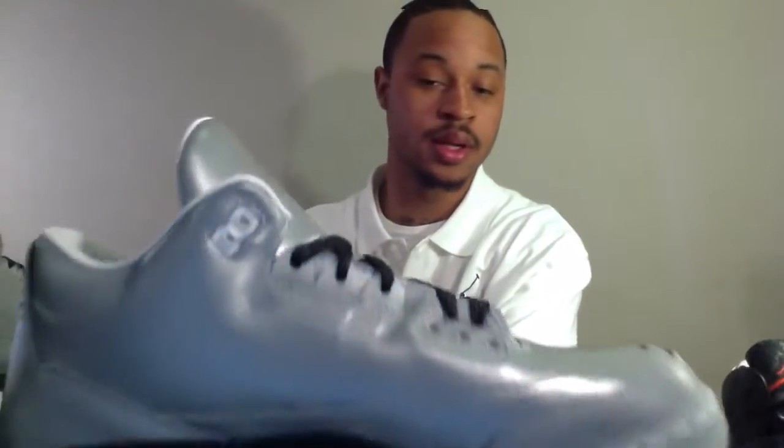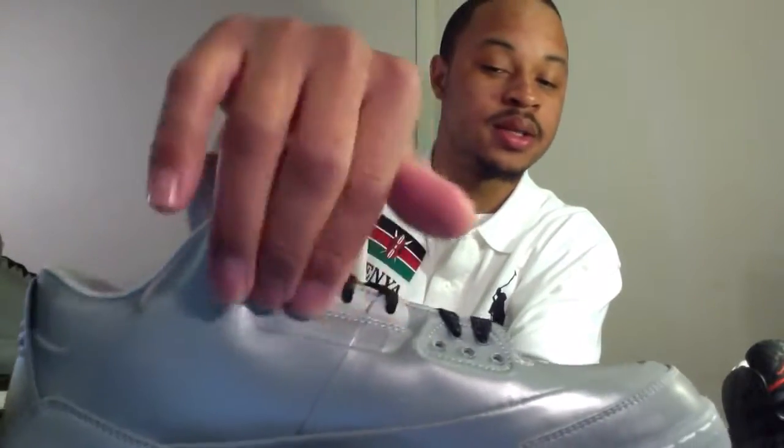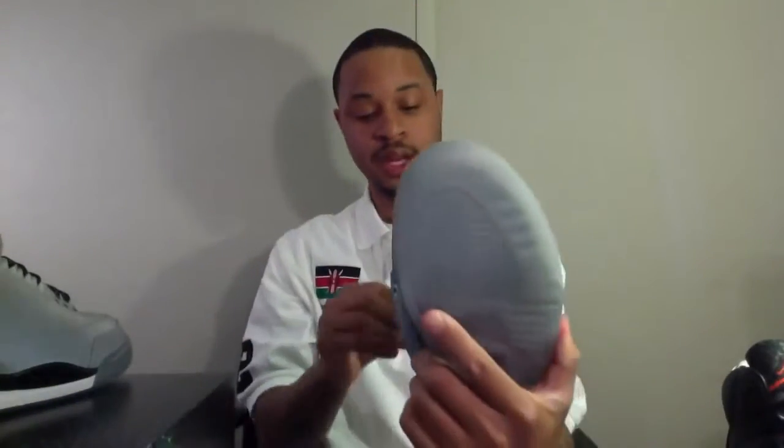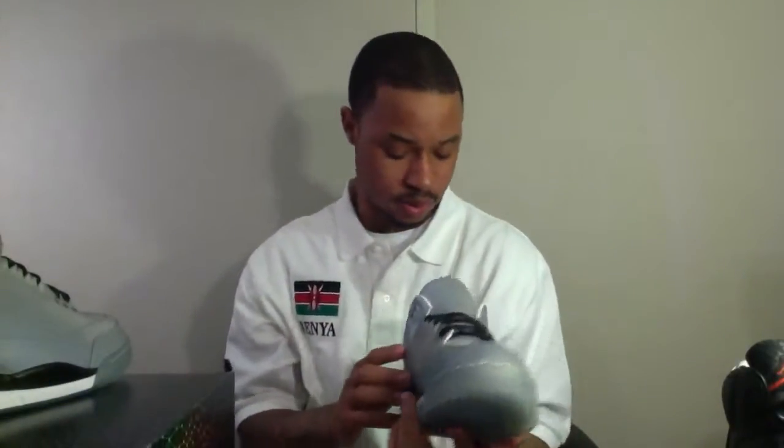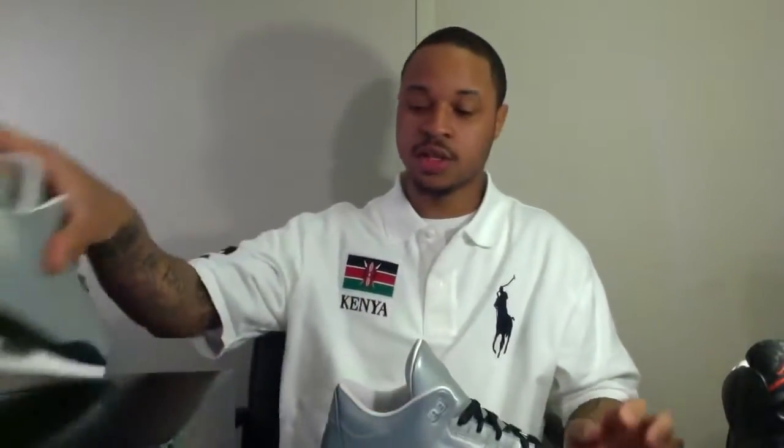You still get your perforation holes around the heel and around the eyelets, the lace holes right here. And then on the inside, you got that white Jumpman. No, it's actually silver. Silver Jumpman on that black insole. So here's both of them.